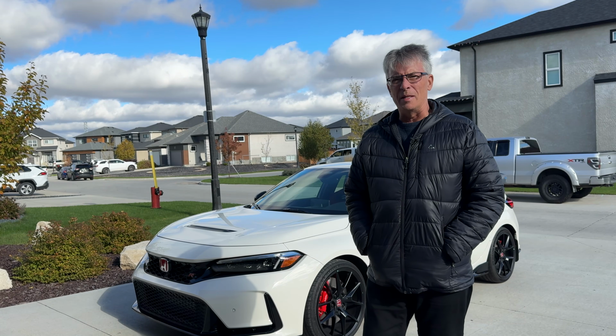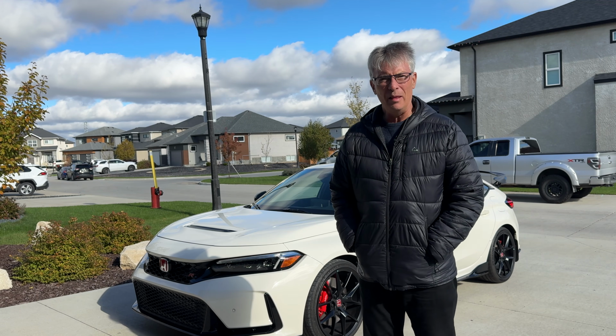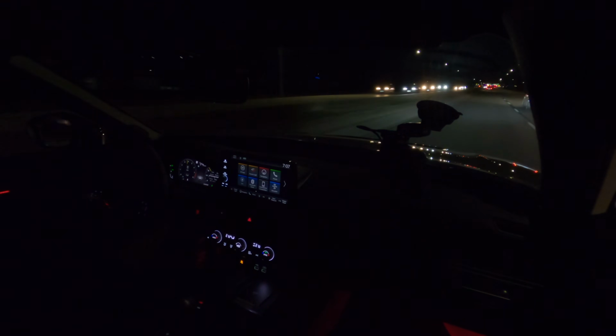It's 14 months since I brought this baby home, and I have some different opinions about it now that I've owned it for a while than maybe the first week that I owned it. And surprise, surprise, it's not a perfect car.